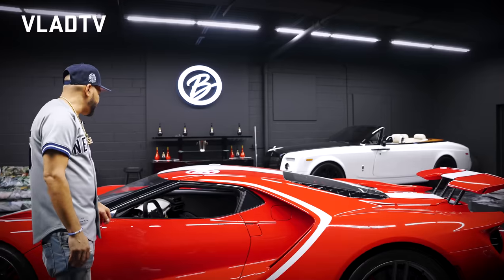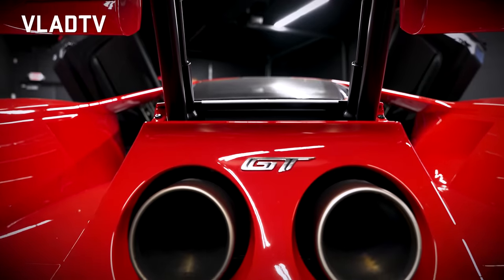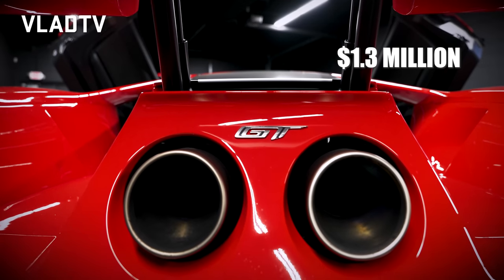But this is probably one of my favorite cars. Very rare. You never see it anywhere. Okay, so you've gotten $1.3 billion offers for this car, but you haven't taken it. Correct. I haven't taken it, no. Do you think you'll actually take an offer for this at one point?